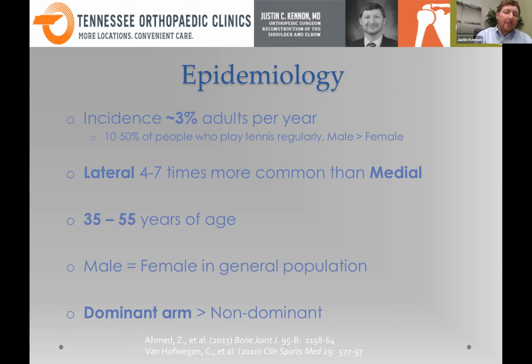And it happens a lot more on the outside of the elbow compared to the inside of the elbow, but it can also affect the inside part of the elbow. So the average age is somewhere between 35 and 55, but I've seen it as early as 18, and I've certainly seen it in people a lot older than 55. It tends to affect females and males about equally, and it tends to be the dominant arm. So if you're right-handed, it tends to affect your right side.